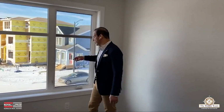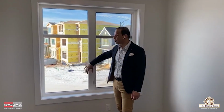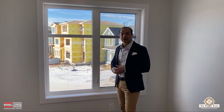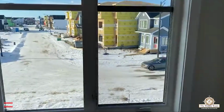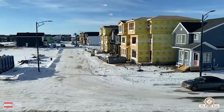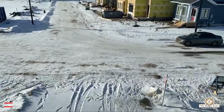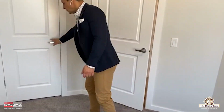Also a huge picture window. Oh, by the way, this one also has triple pane windows, which are very energy efficient. As you know, AV Homes also do an amazing job in insulation and building the home. They are one of the good stock home builders in Edmonton, and they have a very reputable home construction company. And this bedroom also does have a full closet, perfect for the kids.